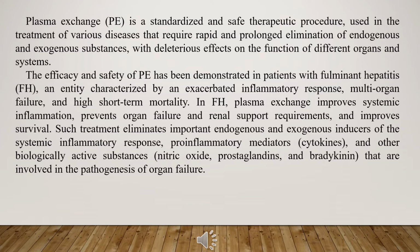For example, the efficacy and safety of plasma exchange has been demonstrated in patients with fulminant hepatitis, which is characterized by an exacerbated inflammatory response, multiple organ failure, and high short-term mortality. In fulminant hepatitis, the plasma exchange improved the systemic inflammation, prevents the organ failure and renal support requirements, and improves survival.